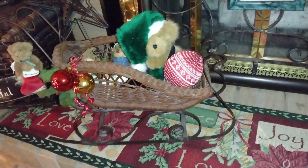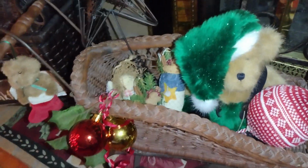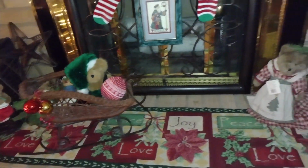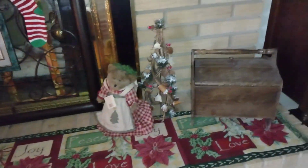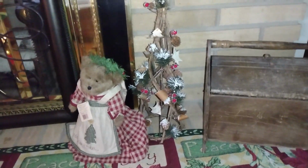And then down here, I have one of my Boyd's bears in a sleigh. And those little things in the back, somebody that I used to do crafts with a long time ago made those. And so I've kept them. I thought that was a good place just to use them. They're actually ornaments, but I thought they'd be cute in there.